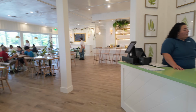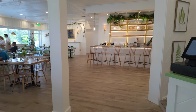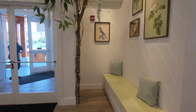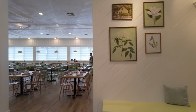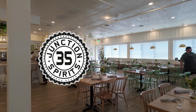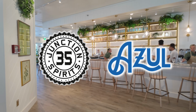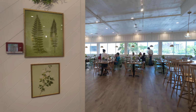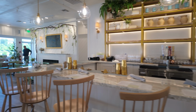You can walk up to see if there are any tables available. They do have a bar that you might be able to walk up to. They serve some different cocktails, but I love all the artwork up on the wall. You got these little pillows on the benches in this waiting area if you are waiting for a table. This is by the same company that did Junction 35 and Azul over at the Mountain Mile. So just want to walk around real quick and give you a look at some of the art and what this restaurant is like on the inside.